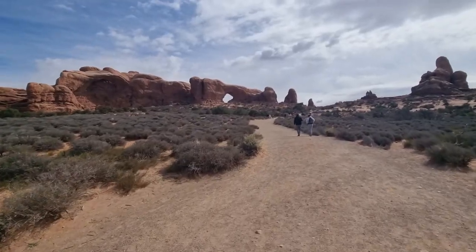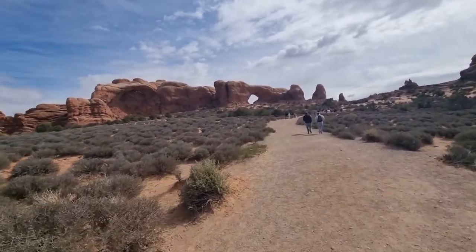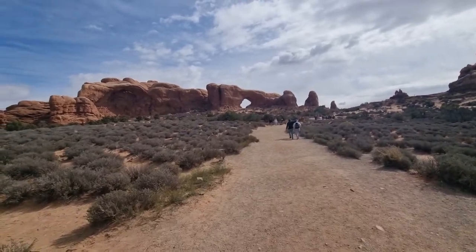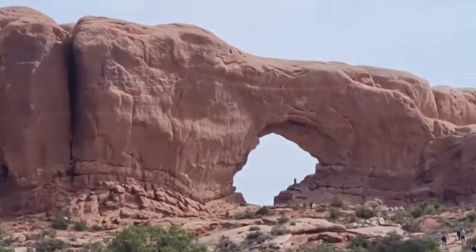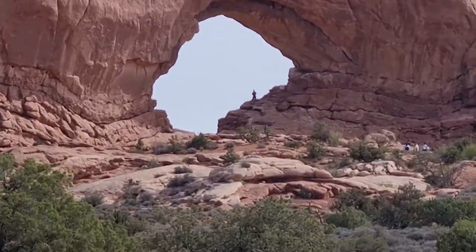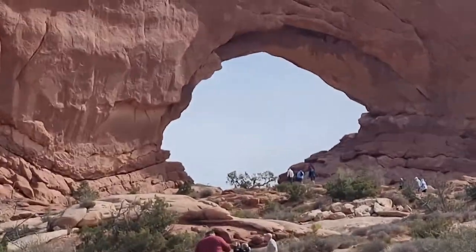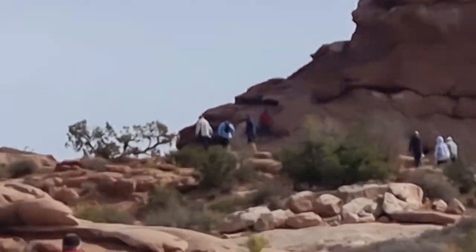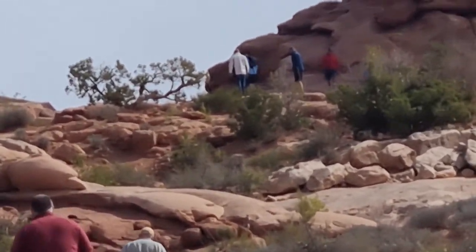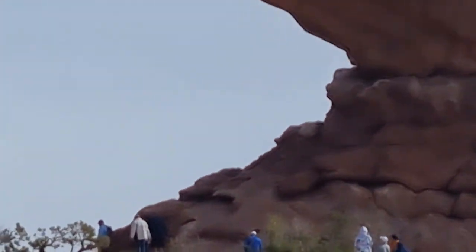Doing a short walk, wouldn't really call it a hike, to these arches over here, called the Window Arch, because it provides a window into the valley below. You can see how big that arch is, looking at the size of the people down below there. This thing is big.